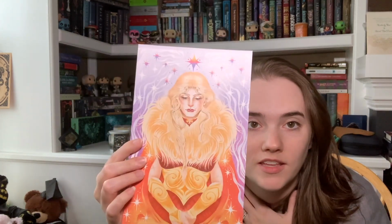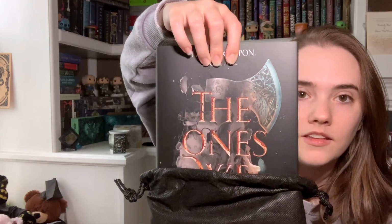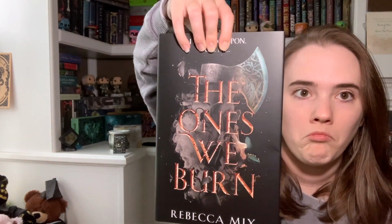I love how they do actual artwork and not like book artwork on the back. Like I like that Owlcrate does book artwork, but I feel like they could do other artwork. That's really, really pretty. Author letter on the back. And the bookmark, which I always love. And we are down to the book. Which way is up? This is a big book. Okay. Here is the book.